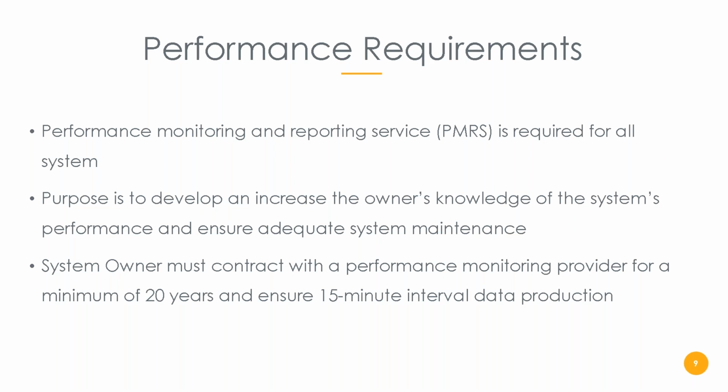Performance monitoring and reporting is required for all systems. The purpose of this requirement is to increase the owner's knowledge about the system in order to ensure proper and adequate system maintenance and function. The system owner must contract with a performance monitoring provider for a minimum of 20 years and ensure 15-minute interval data production. The data must be available to the SOMAH PA upon request.